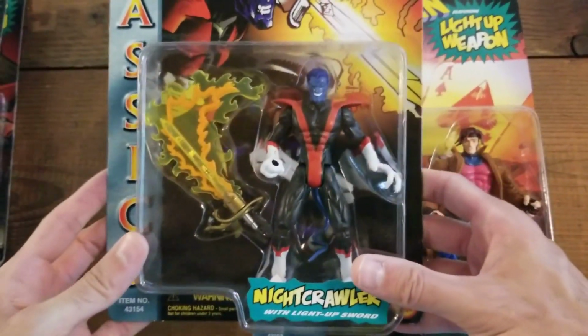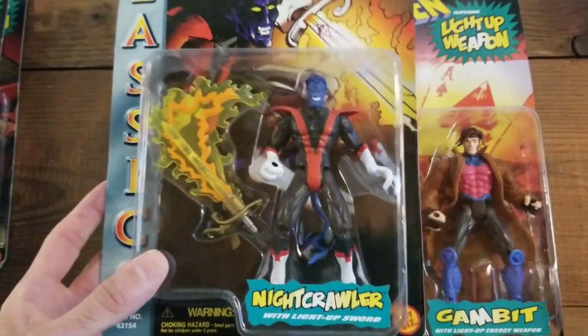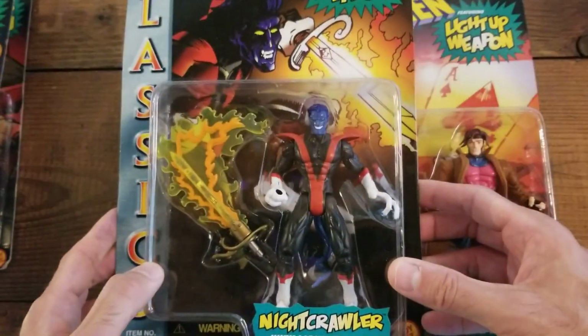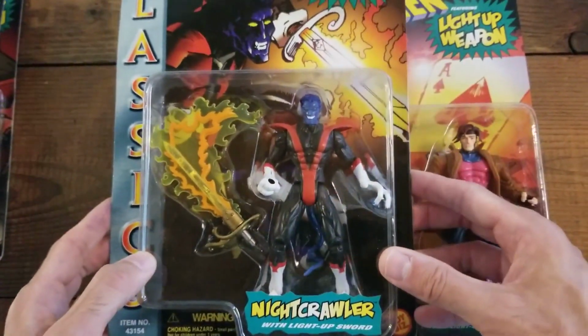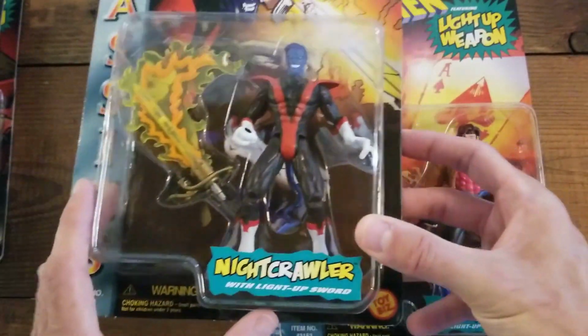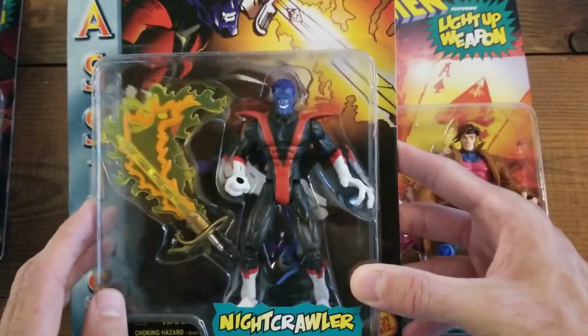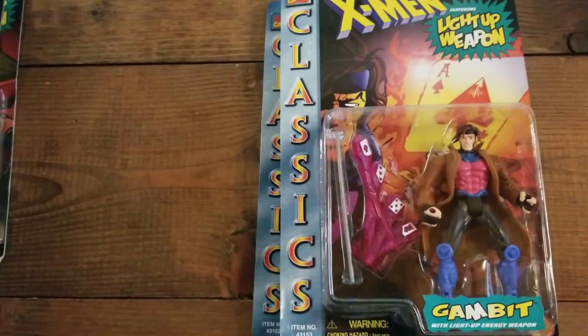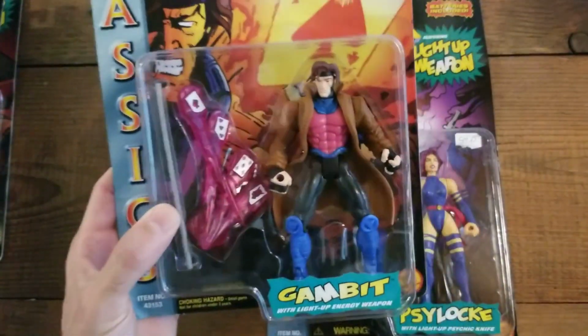This one was something I passed on in my childhood. This Nightcrawler is fantastic. This is one of the best Nightcrawlers. The X-Men box set Nightcrawler has more articulation, but this one had a sort of Joe Mad style sculpt. I wouldn't be surprised if this was Phil Ramirez's work. The sword is very goofy, to say the least, but I also have this Nightcrawler open, and it's really fantastic. It's a great representation of that character.